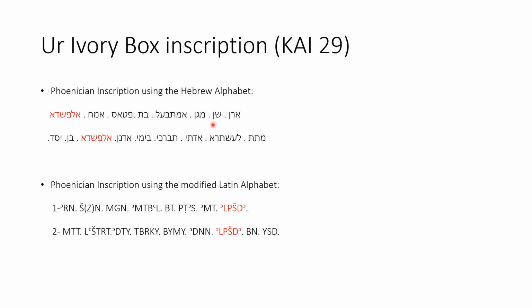Arun shen miggena Amotbaᶜl bitt Putiisi amot Allupishado matat lʿashtarte Addatiy tibrokiyo biyomeyo Adonenu Allupishado bin Yasod.